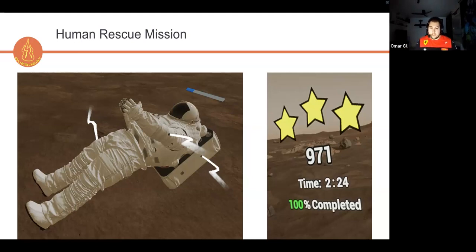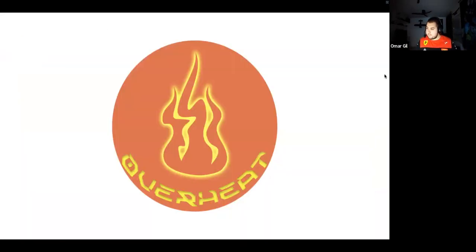The second asset is some patches that are used to fix these oxygen drains. And the last one is an oxygen tank that is used to refill the oxygen once the holes are patched, and also can be used to refill your own oxygen. Once you've done the rescue, a pop-up with the statistics appears and displays the performance of the mission. Next slide, please. That's all. Thanks for your attention.